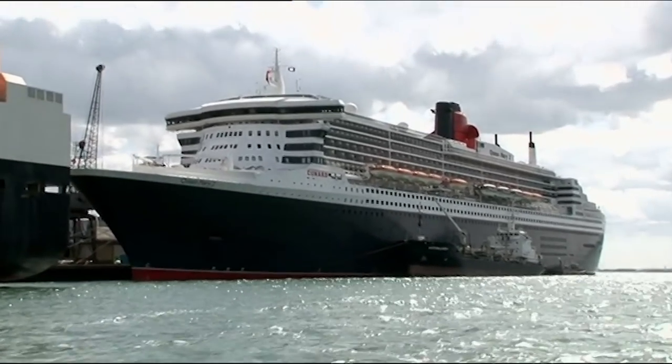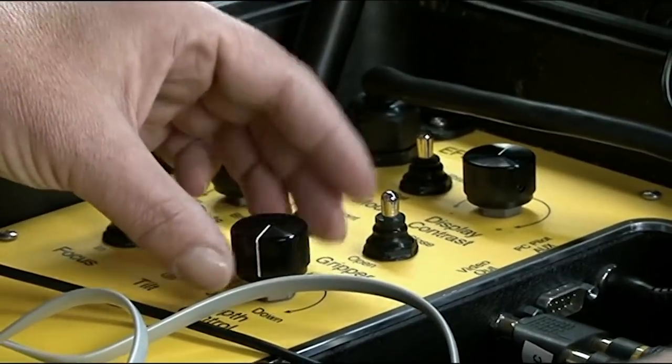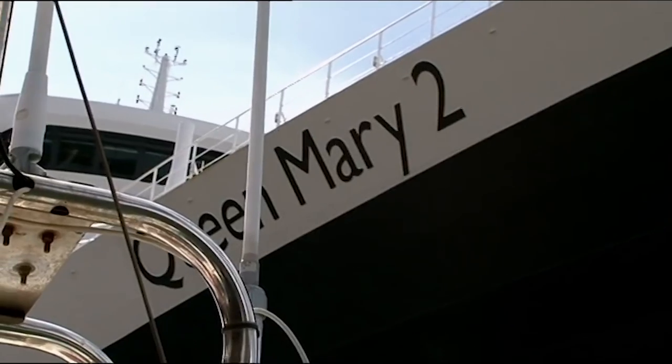On the south coast, PC Murray's mini sub is working a treat. She hasn't found anything out of order on the Queen Mary's bottom yet. That's not for want of trying.